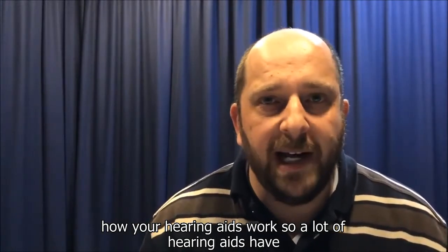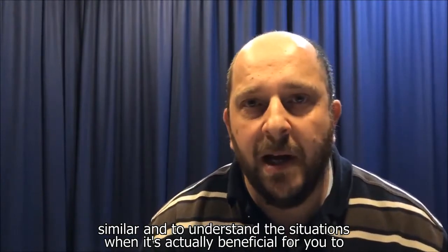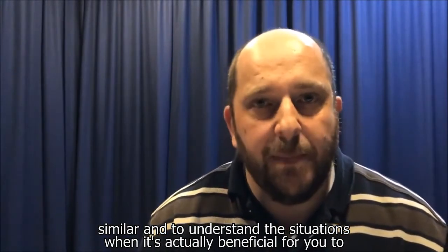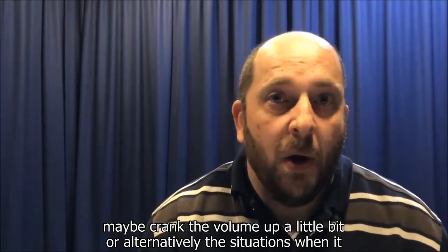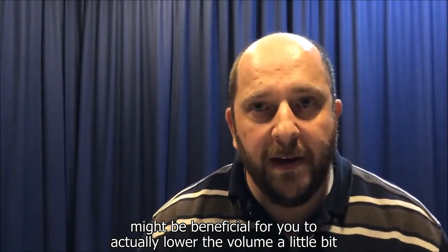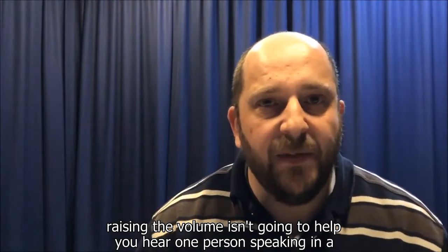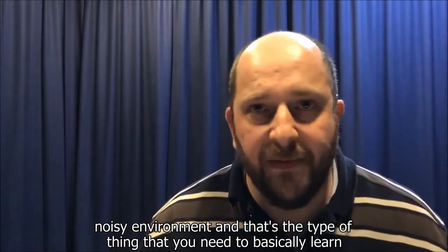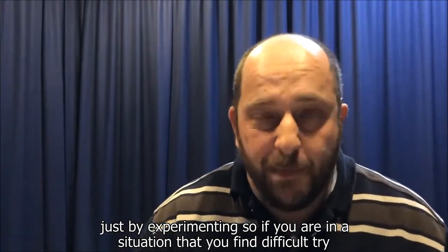A lot of hearing aids have a volume dial or a volume switch or something similar, and you need to understand the situations when it's beneficial to crank the volume up a little bit, or alternatively, the situations when it might be beneficial to lower the volume a little bit. Raising the volume isn't going to help you hear one person speaking in a noisy environment, and that's the type of thing that you need to basically learn just by experimenting.